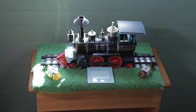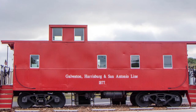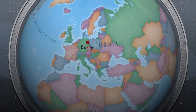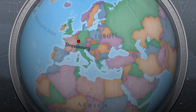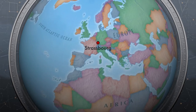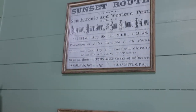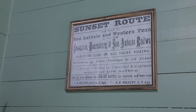The connection of the Galveston, Harrisburg, and San Antonio line occurred in the 1870s, up to early 1877. The Galveston, Harrisburg, San Antonio line created an immigration bureau to advertise in Europe, in particular in Germany and France, for immigrants to migrate to the area and towns of Central Texas. It also provided agricultural expertise to school the immigrants in Texas farming techniques.